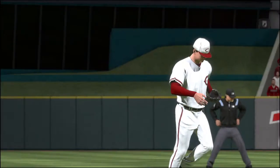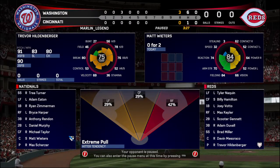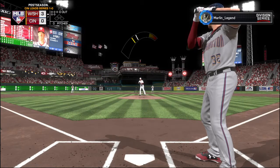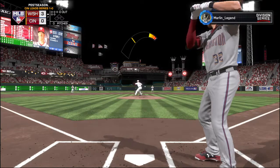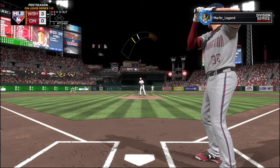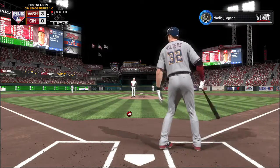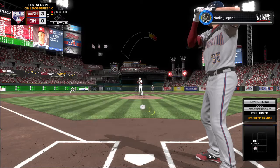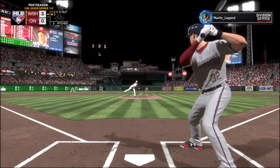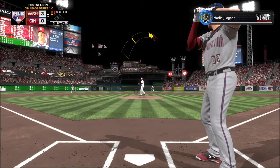Number 40 takes the mound as he's been called upon to pitch. Matt Wieters. First pitch of the inning is taken downstairs for a ball. It's 1-0. And this will be fouled away. No offer on that one. 2 balls and a strike. Now the 2-1 home to Wieters.